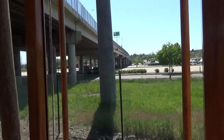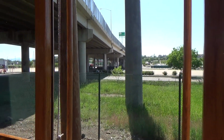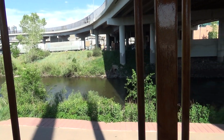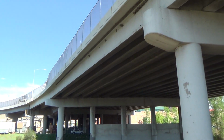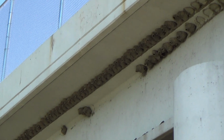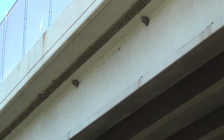So Mervyn is bringing us to a nice, very gentle stop here. And I'd like to direct your attention left and up. If you look under the viaduct, you might just be able to make out a bunch of little mud ball nests hanging from it. That's our local community of cliff swallows. Cliff swallows are a migratory bird, and you might be able to see some of them doing little bombing runs over the river, hunting for insects. They eat their body weight in insects every single day, and we are very thankful for that.